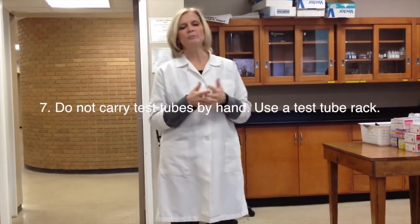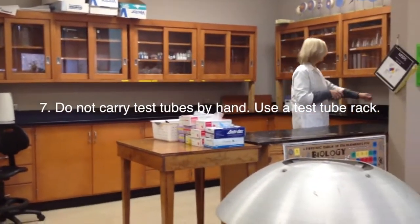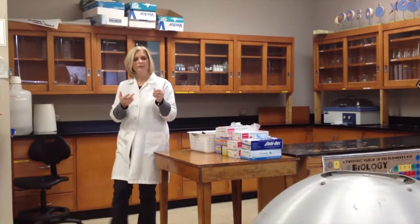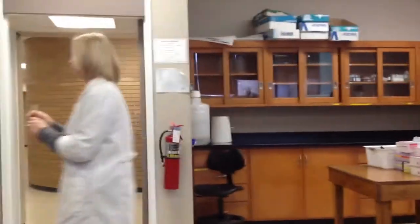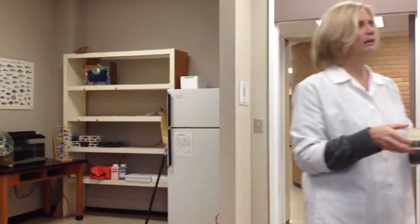Don't carry test tubes by hand. We will have test tubes available for many, many experiments, and when you heat them or use them, we're going to have test tube clamps that you'll be able to hold these test tubes with. There are gloves that you'd be able to wear. We ask that you just don't carry test tubes by hand. There are also test tube racks that will be available to you so that you will always be able to put your test tubes in a rack and keep them organized and safe in that regard.